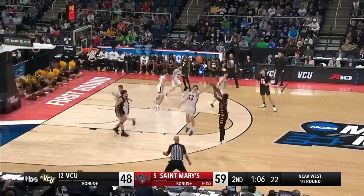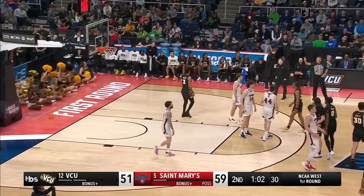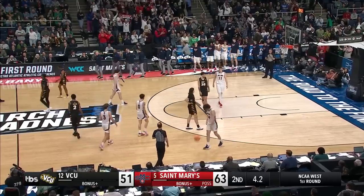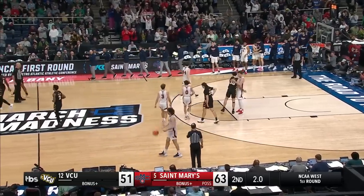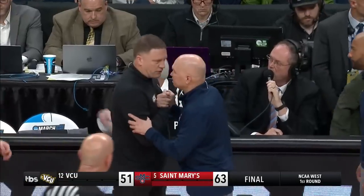Older guys. Watkins for a big three-pointer for the Rams. And more importantly, the Gaels are moving on to the round of 32 here in Albany.